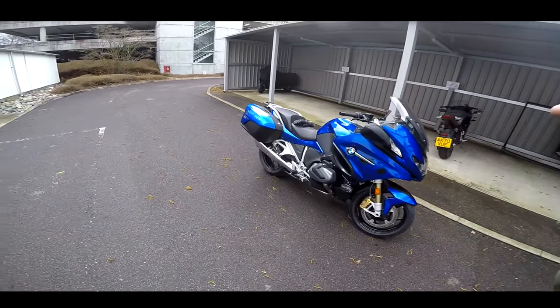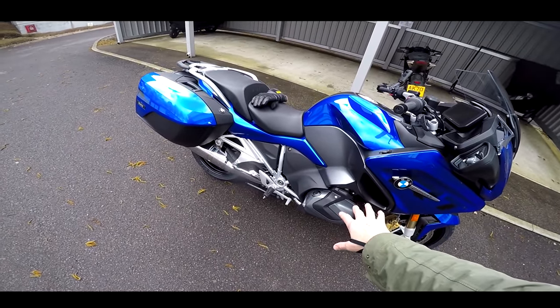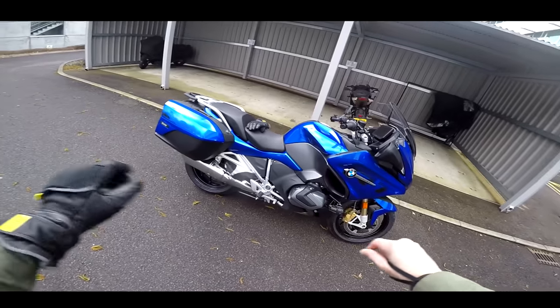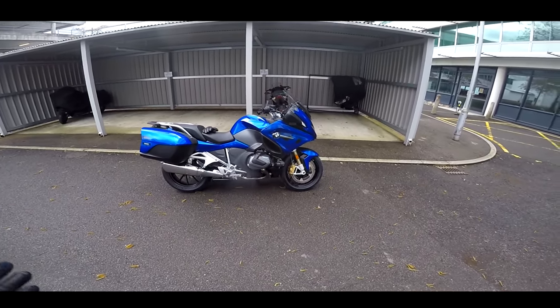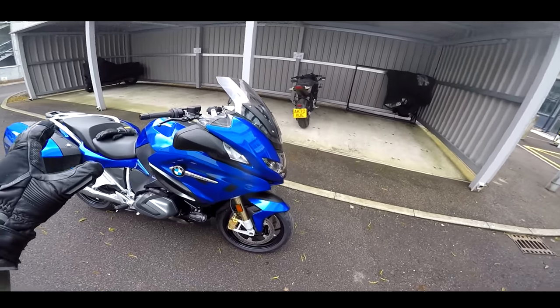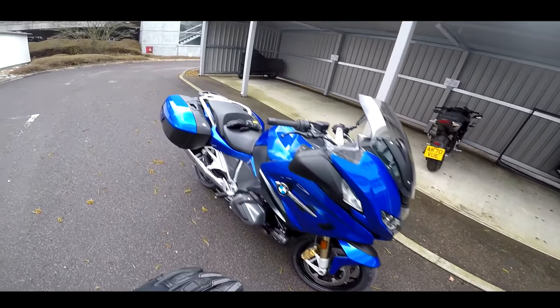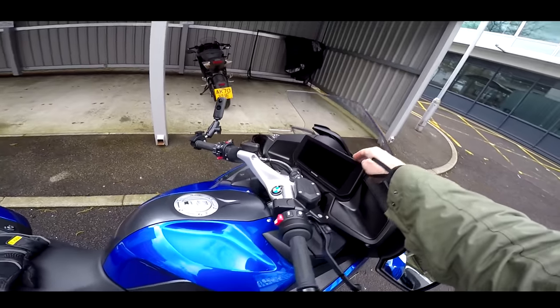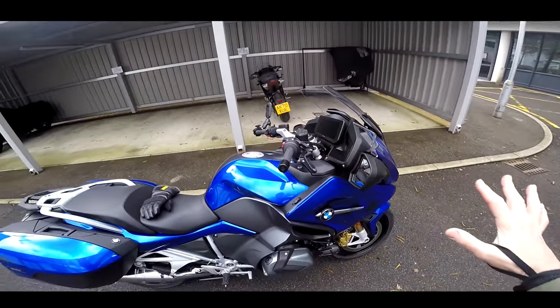It's of course based on the GS1250 platform, so the Boxer 1250cc engine, telelever suspension, so really the GS platform but built as a touring weapon. For 2021, this bike now has adaptive cruise control, so I'm going to be able to test adaptive cruise control today, so I'm really quite excited about that. This bike also has a massive 10.5-inch TFT, so it is the ultimate touring machine.